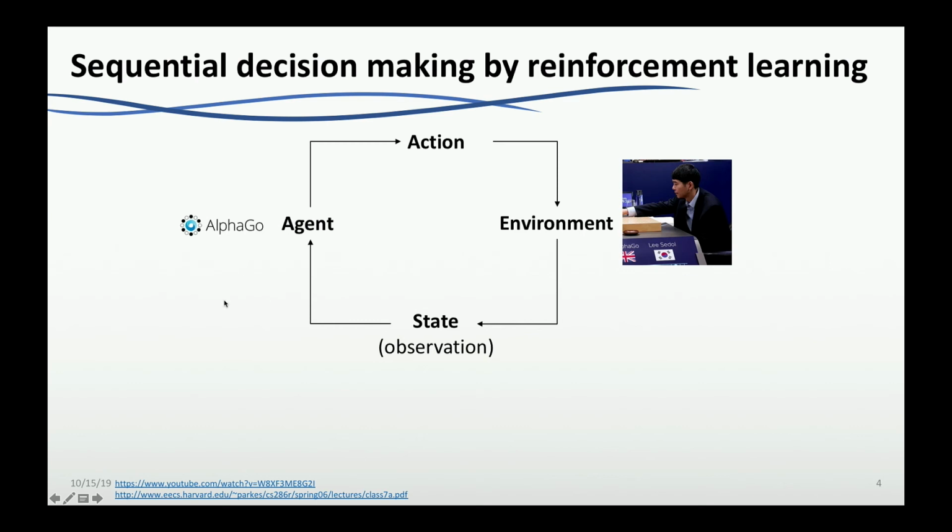Let's see this example. This Markov decision-making model consists of a virtual agent, and there's an environment that interacts with the agent, and there are states and actions. In this example, AlphaGo observes the current state of the game, which is the game Go, and then makes actions based on this current state. So here, AlphaGo decides to put white stones over here.